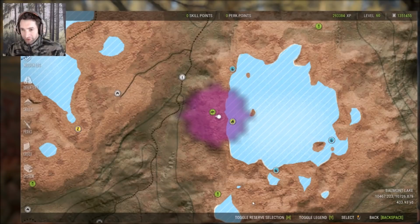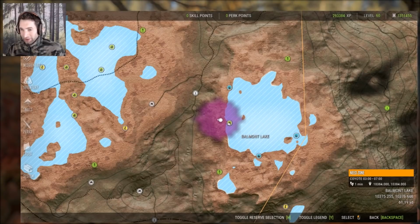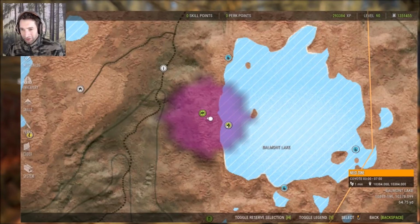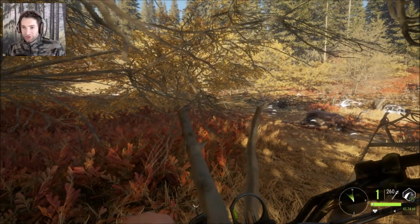Again, I'll show you where we're at so you can see. Right here is the outpost. We're just to the east. Right here, there's a whitetail need zone. There was a whitetail need zone here, but then we spotted a coyote, and all of a sudden now it says coyote need zone, but hopefully it's still a whitetail need zone, to be honest.